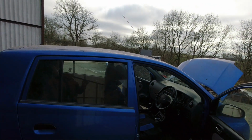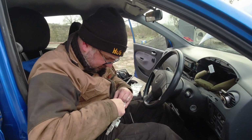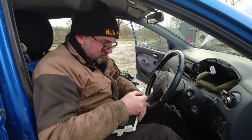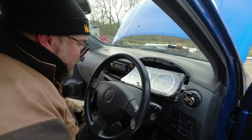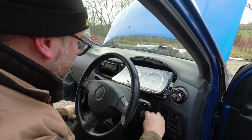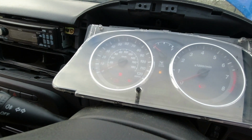Next job, we're going to go into the dash. We are going to do the check engine light. I'm removing tape that people have put in here to try and stop the check engine light coming on, because what I'm hoping is the check engine light won't come on. In other words, I may be entirely shooting myself in the foot here. Now it's our moment of truth. Will she give us an engine check light? Yep, there it is. We don't want those on. There is our check engine light.